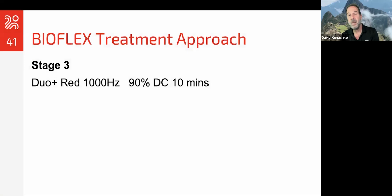On stage 3, now we're going to really alter the frequency, 1,000 hertz, 90% duty cycle for the red. You might say, well, what does the pulsing do? Really what the pulsing does, it seems to stimulate the ability of the mitochondria in the cell to use the energy.